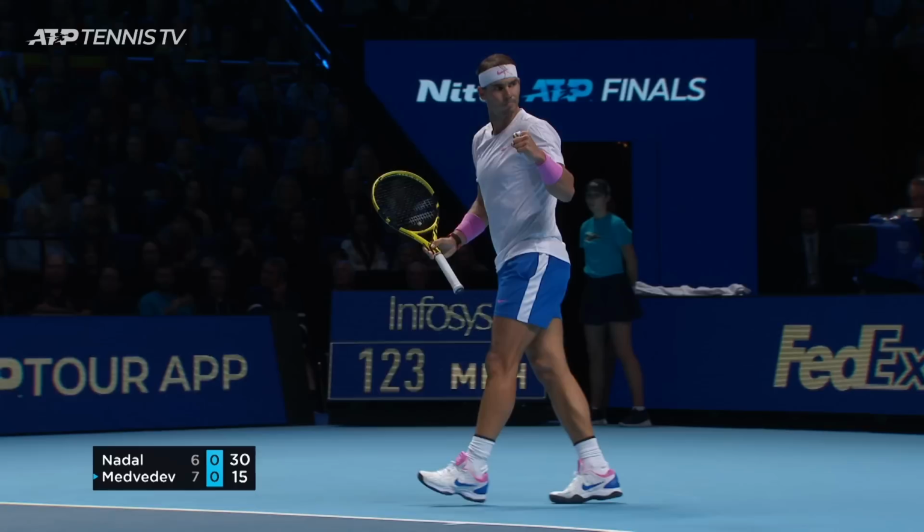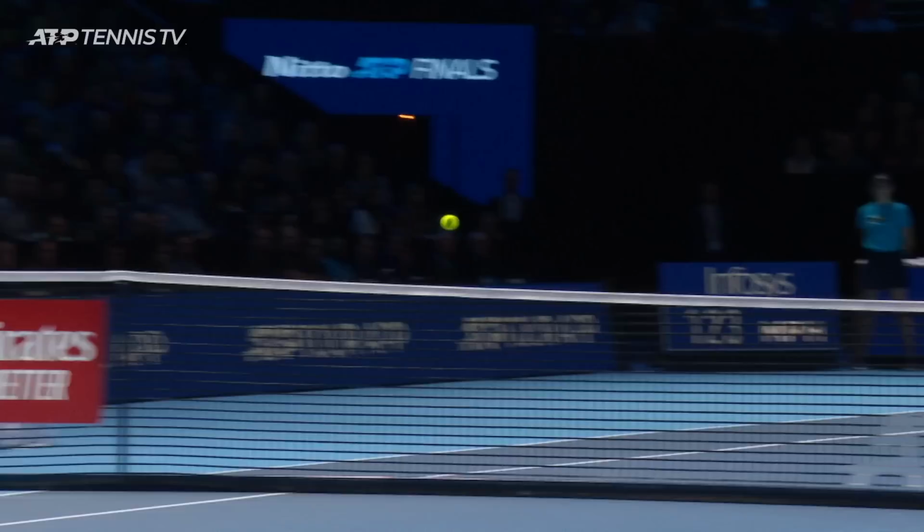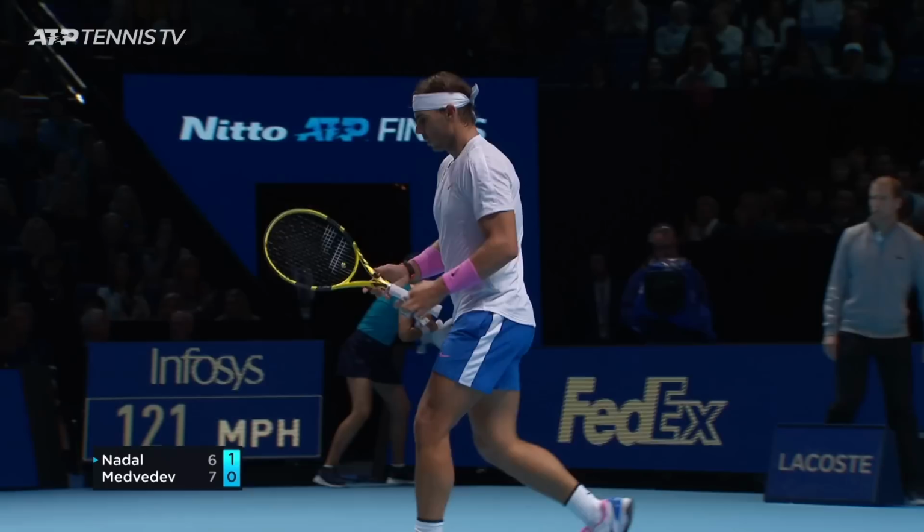Up the line initially and then pulls the trigger to do the damage. 15-14. That's a great combination. First break point of the week for Nadal, and the first break of serve for Nadal.